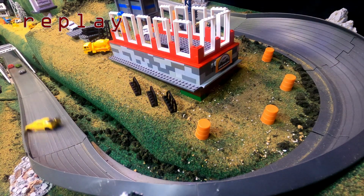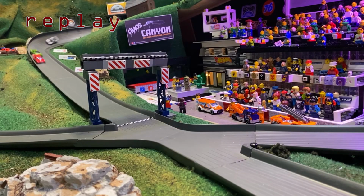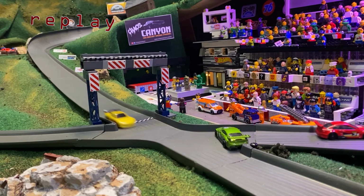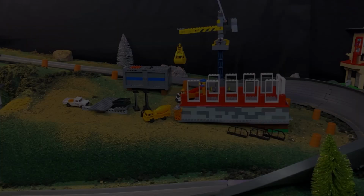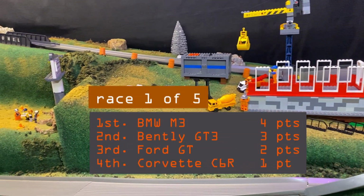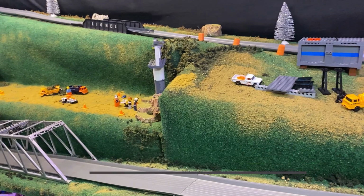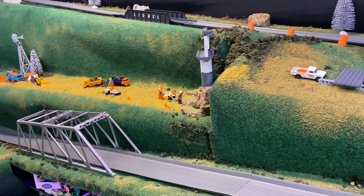The Bentley Continental helps them along. There's some beating and shoving right here. They get through turn two. They're still knocking doors. And the BMW just takes out the safer barrier wall. And after race one, although a damaged front end, the BMW will be leading the pack.